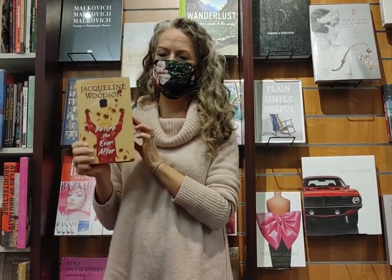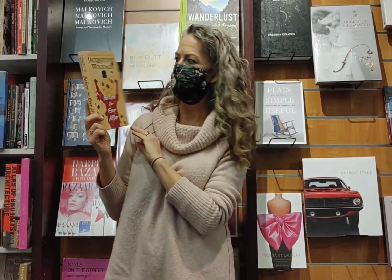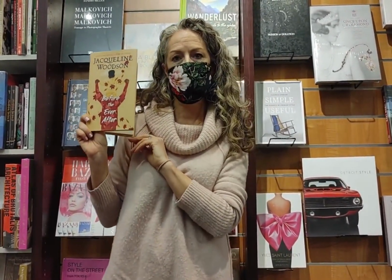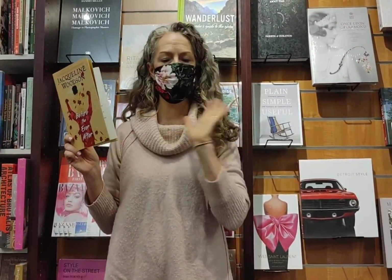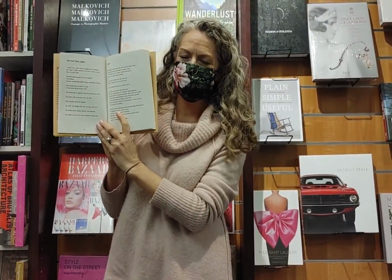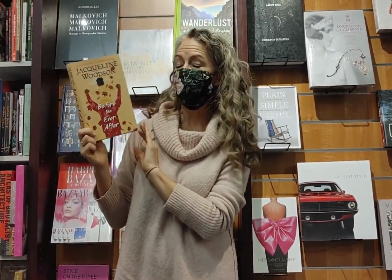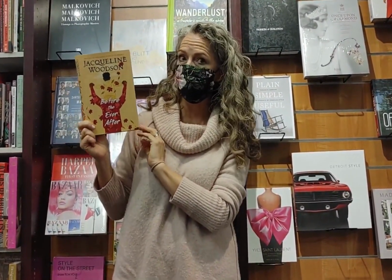Next, Jacqueline Woodson is the most prolific author around. Her latest, Before the Ever After, definitely works for middle grade. She does a lot of teen as well. She writes for adults. And this one is in verse. I'm a huge fan of the verse novel. And if you have any fans of the book The Crossover by Kwame Alexander, when that came out, this is the next read for them.